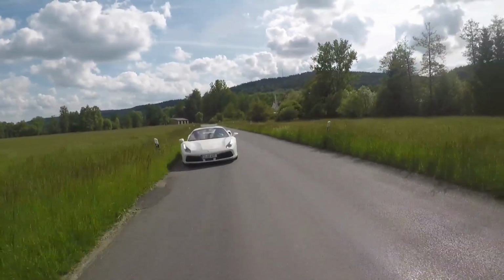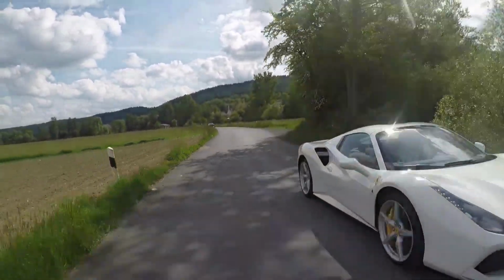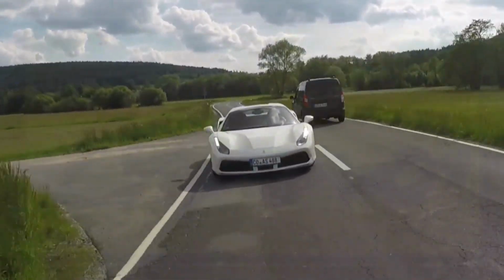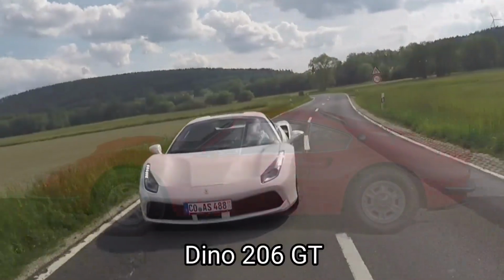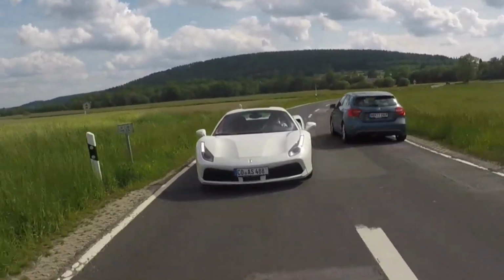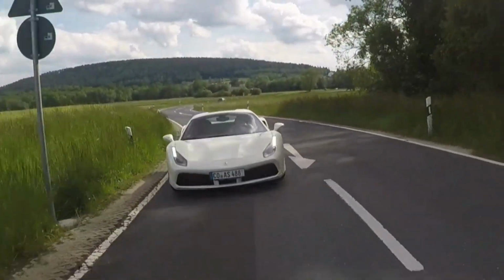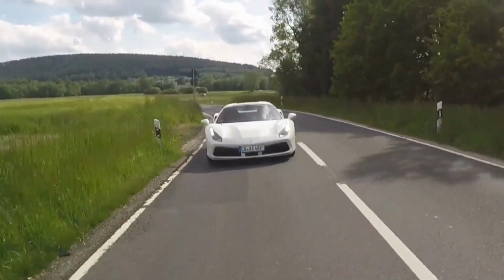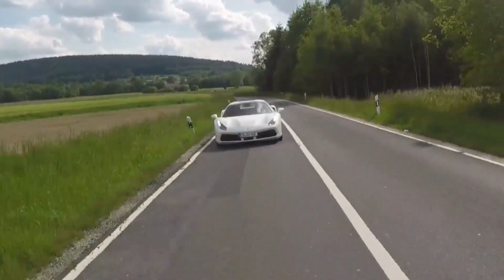The mid-engine street sports cars of Ferrari have a long tradition, but if you look at the first generation of Ferrari mid-engine street sports cars, it was built by Ferrari, but it was actually no Ferrari but a Dino. In 1965 the Dino 206 GT was introduced on the Paris car show. 2 years later it went into production and it was produced between 1967 and 1969. It had a 6-cylinder engine with a capacity of only 2 liters. Only 152 were built.